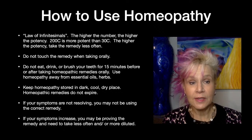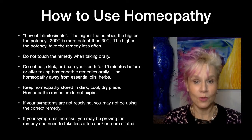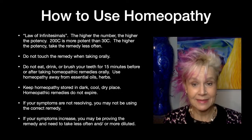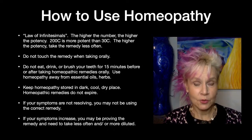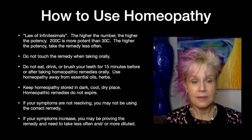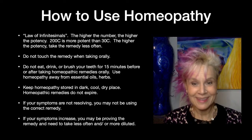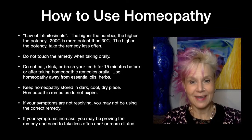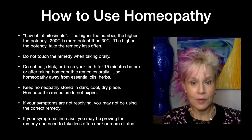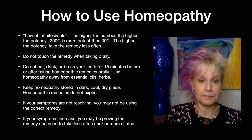If your symptoms aren't resolving, you're not using the right remedy. That's it, full stop. When people say homeopathy doesn't work, it's because they're not using the right remedy. That's it. So this is when you may need to get some help if you're having trouble figuring out which remedy is the best remedy. Again, if the symptoms increase, you may be proving the remedy. If you're taking too high of a dose and too often, I should say, then just stop taking that remedy, back off, and get in touch with a homeopath to help you out and make sure that you're taking the appropriate dose.